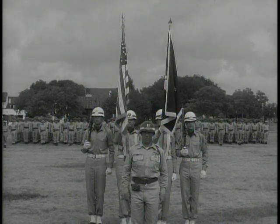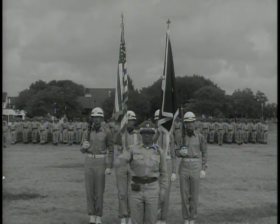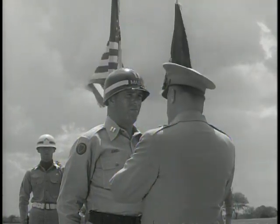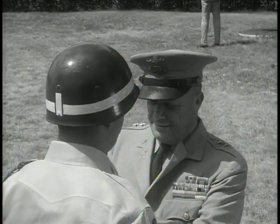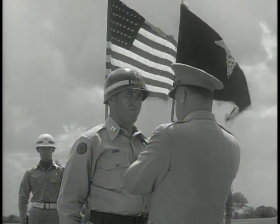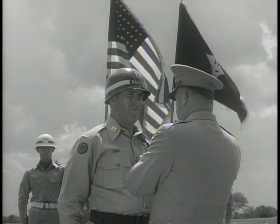Their work can be rewarding in honors as well. During impressive retreat ceremonies at Brooke Army Medical Center on the parade grounds, Major General William E. Shambora, Commanding General of the Brooke Army Medical Center, presents an award to a Medical Service Corps officer for a job well done.